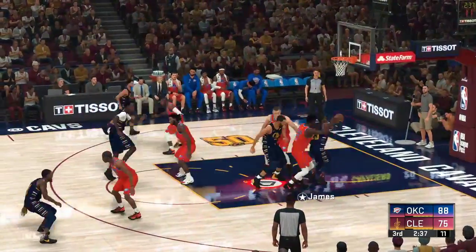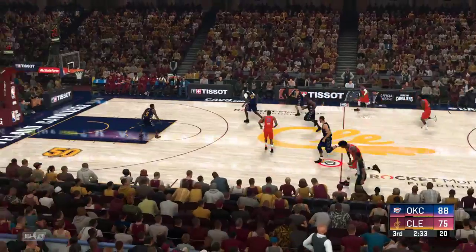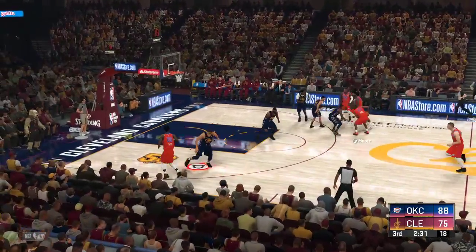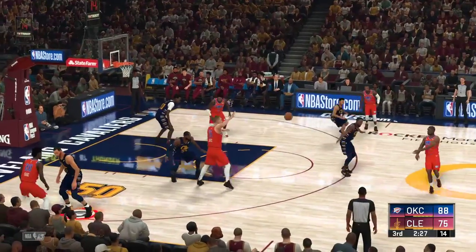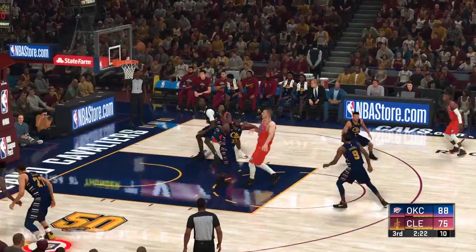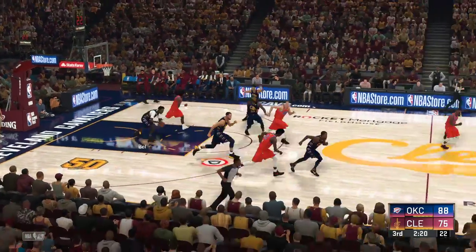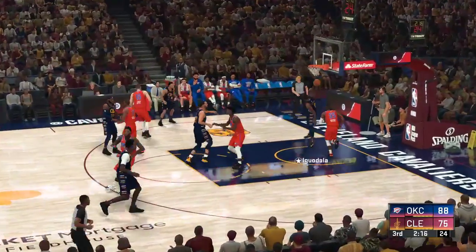Gobert dishes to James. And it's sent back by Isaac. Right, the pass to Moore. Passes it to Jokic. Over LeBron. And it's Jokic missing. Listen, simply put, he's got to finish that. It's not like the defender was right on top of him.